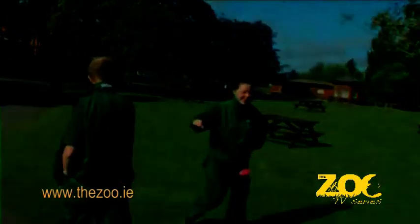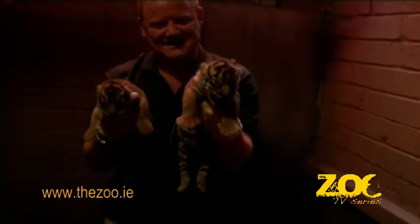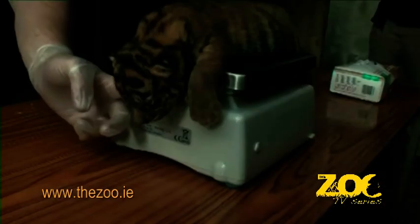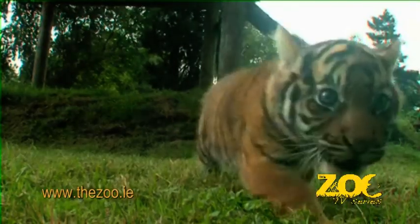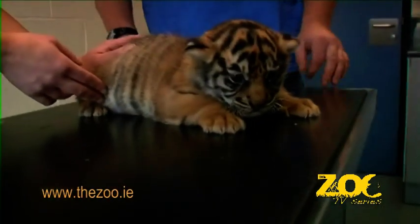It's 7:30 in the morning, and zoo staff are gearing up for another busy day. We're going to weigh our Sumatran tiger cubs that were born last week. Well, that's a pretty impressive weight for a little one, isn't it? Just notice that the female of the two cubs seems to be hyperventilating a little bit more than the male.